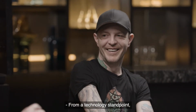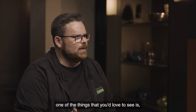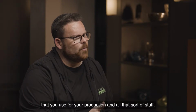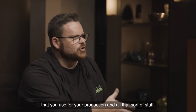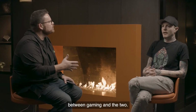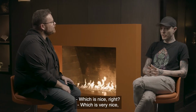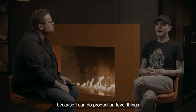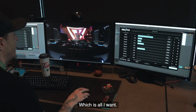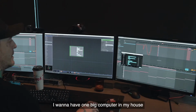From a technology standpoint, when you think about PCs, there's still that separation between the machines you use for production and the ones for gaming, right? Yeah, but that's squishing together nicely now, which is very nice because I can do production-level things on my gaming rig. That's all I want. I want one big computer in my house and do everything on it.